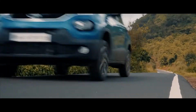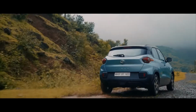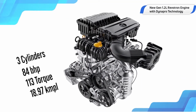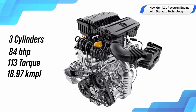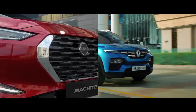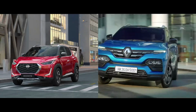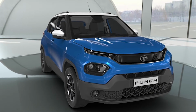Let's get to the performance. Now, when a car is named Punch, you expect the engine to have some oomph. Unfortunately, here is where the Punch is a letdown with a 1.2-litre 3-cylinder Revotron engine putting out 84 bhp and 113 Nm of torque. At first glance, it looks like it does have more power than its competitors like the Nissan Magnite and the Renault Kiger, but those competitors come with turbo options which are better. So the Punch really doesn't pack a punch.